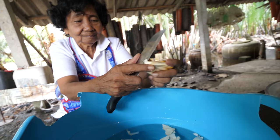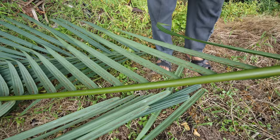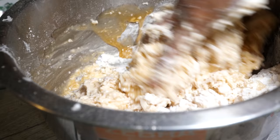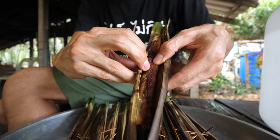They're gonna cook a curry, I believe, from the young fruit, which is gonna be incredible to see and to taste. And then I think they also might make a snack, which is made with the fruit, but then also wrapped in the leaves. So that's the plan for today. I'm very excited to learn more about the fruit from the Nipa palm tree.